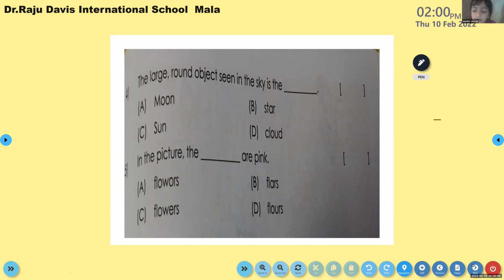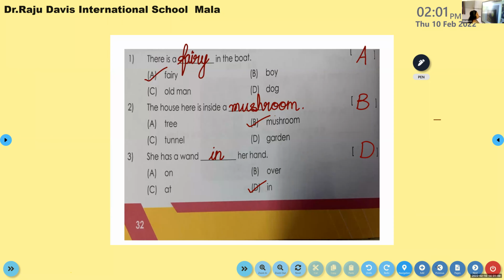Okay. Jennifer, read question number 4. The large round object seen in the sky is the dash. Option A, moon. Option B, star. Option C, sun. Option D, cloud.